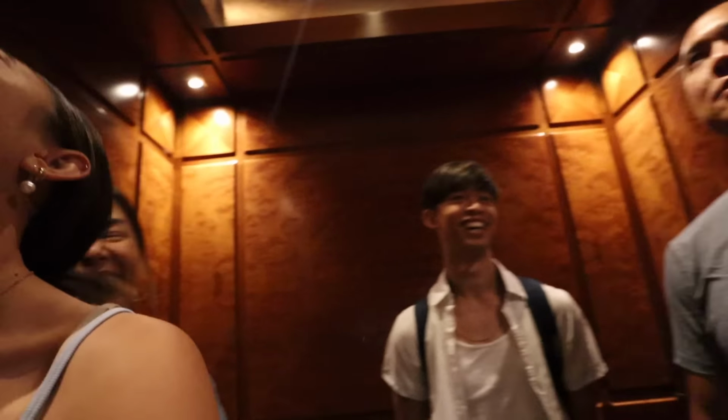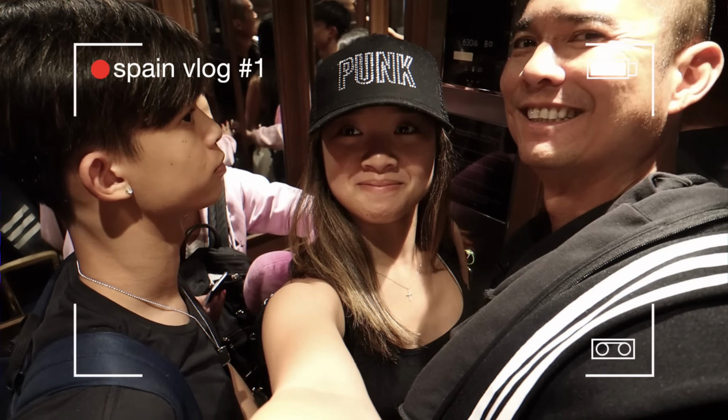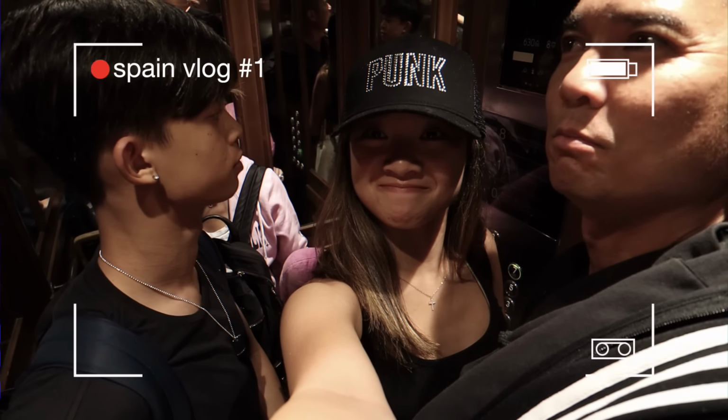Also, how do you feel about this new elevator? Oh, it's so spacious. It's a normal elevator. Smashing my fingers. This is the smallest elevator.